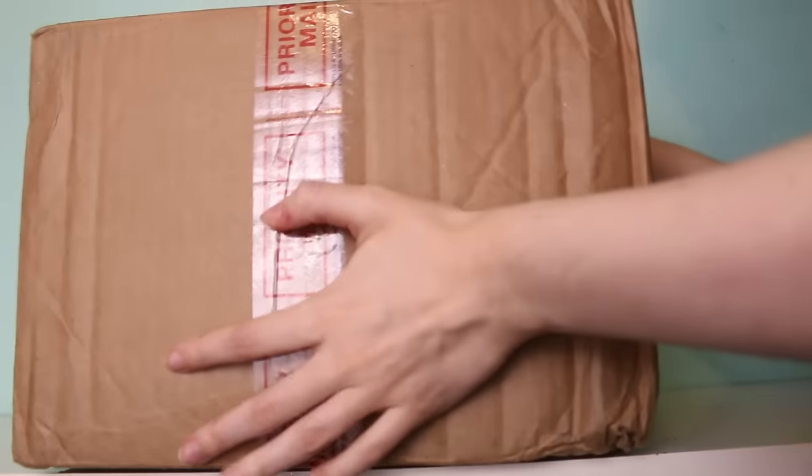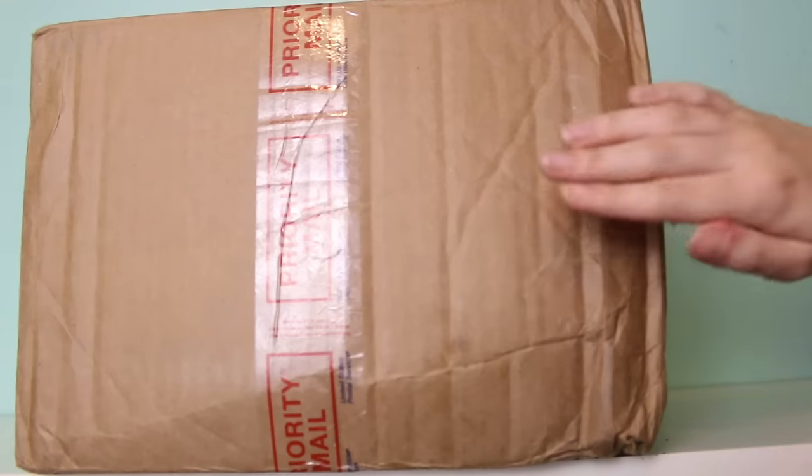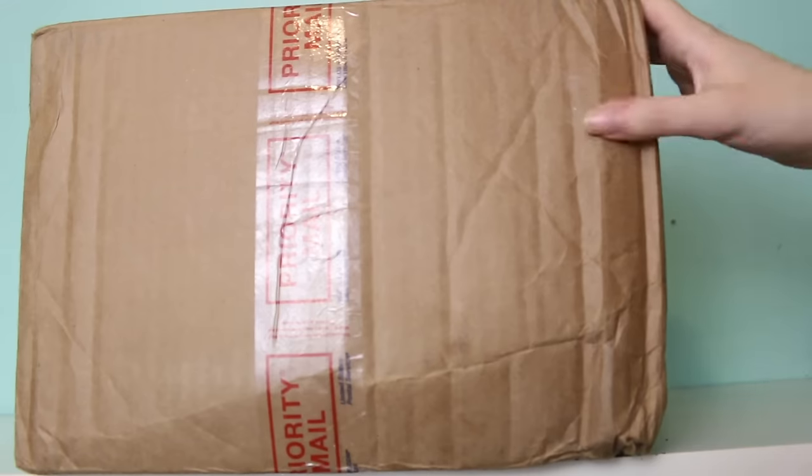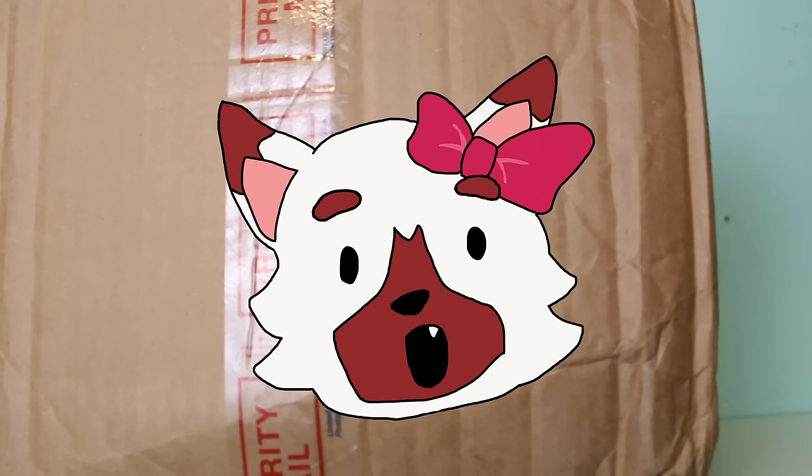All right, you guys, we still have a big chunk of the video left, but we only have one package left. It is this behemoth. Oh my gosh. This is almost 10 pounds of LPS. It's definitely doing a number on my shelf right now. There are about 350 LPS in here. This is someone's entire collection right here.